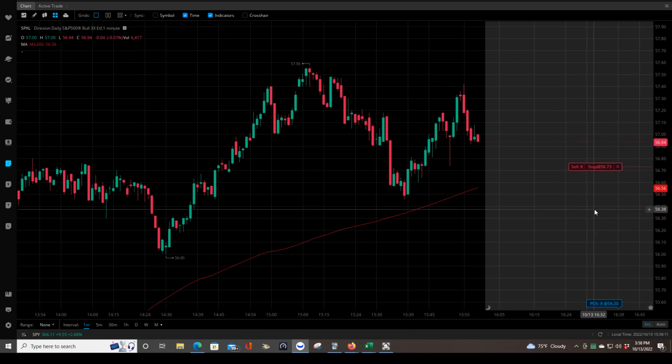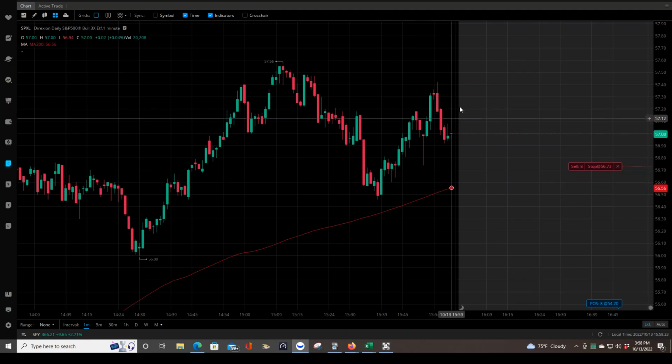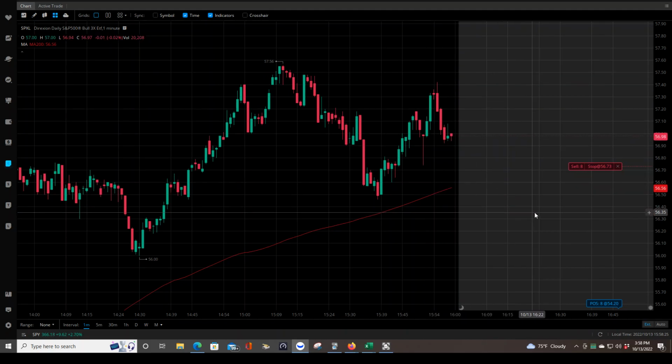We have less than 2 minutes now before the market closes, showing a bit of weakness here at the moment. So it could come down, stop us out, or anything can happen in the markets. You guys know that. We could see a reversal and some energy near all-time highs of the day. So we'll just see what happens here. We have about 1 minute and 30 seconds left to go.